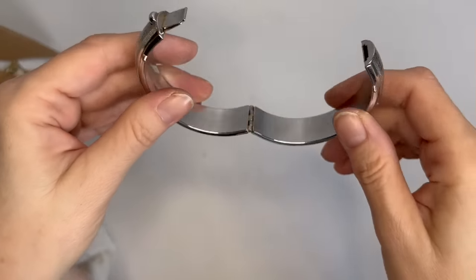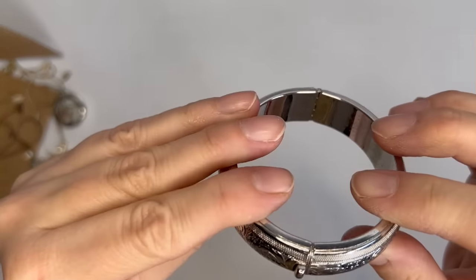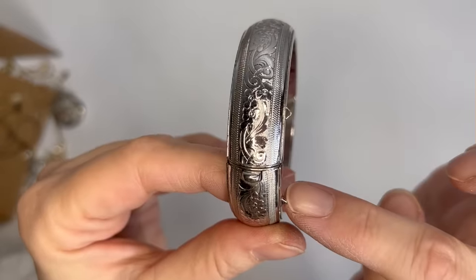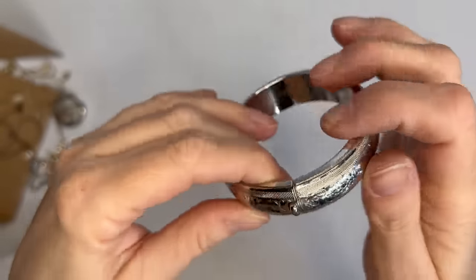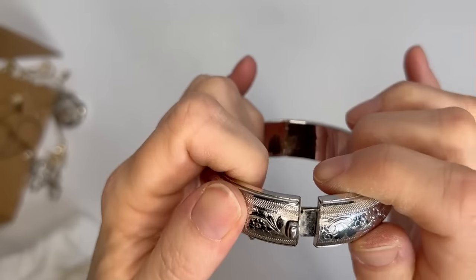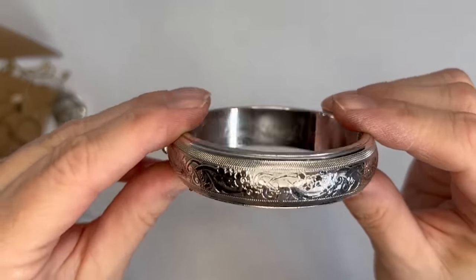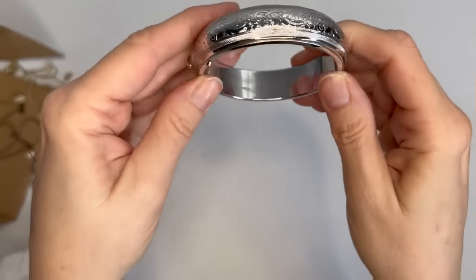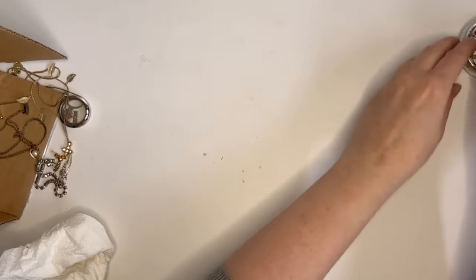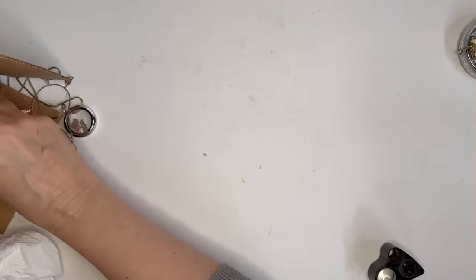Oh my gosh, I've got neighbors doing stuff over there and it's loud. This is a vintage Sarah Coventry. I could see it used to have a safety chain there and it doesn't anymore, but I will put it with the other Sarah Coventry. And I have other Sarah Coventry from other lots that I'll sell together. There's my Sarah Coventrys. Okay, let's see what else we have.